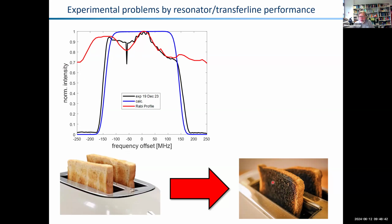And this is only the pulse, not even the signal. The pulse which your sample sees is already a baked pulse. And if the baked pulse is roasted badly, then your sample will not eat the pulse. It's not so dramatic if you just want to invert spins, like with a pump pulse. If you want to do more tricky things, it's a problem.